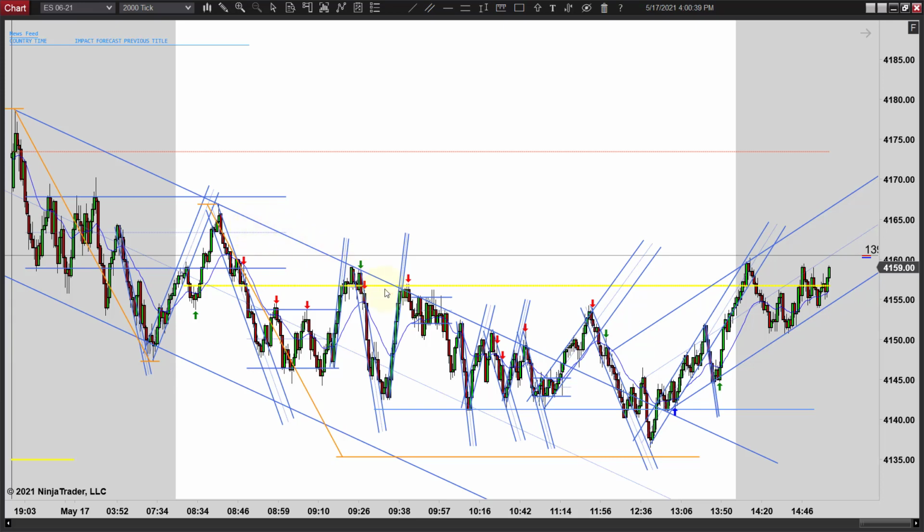But the key is you got a two-tier channel working lower, and that's the key figure there. And that's why we don't trade these pennants and flags and whatever else they call this stuff, because there's no such thing.